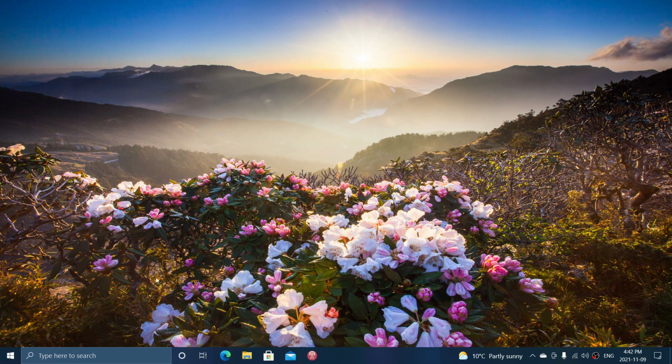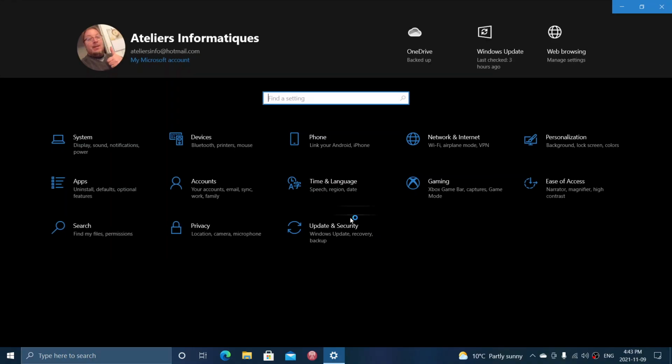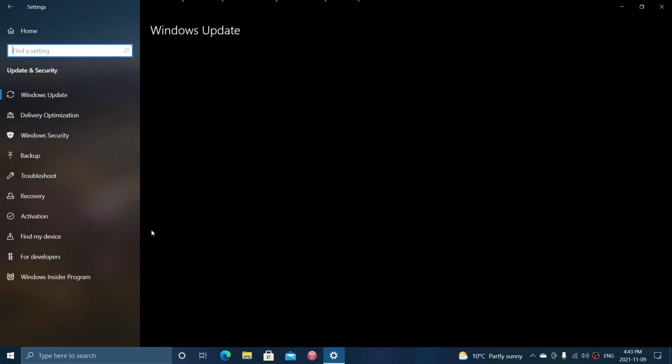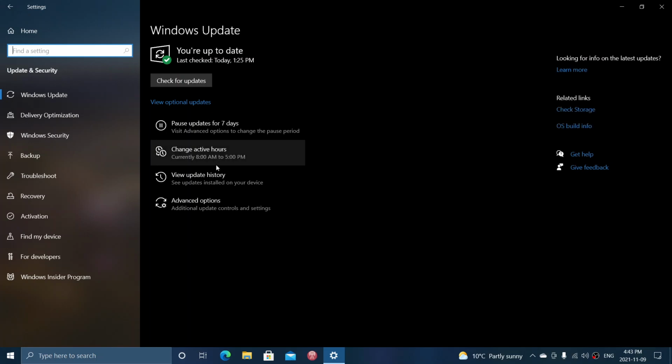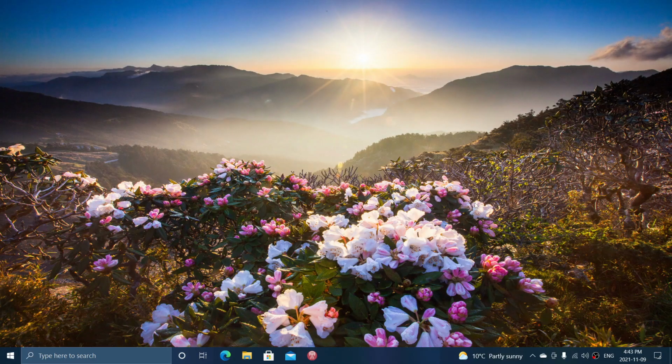If you are wondering if you have installed it, look at the Windows version, like I just was showing you. You can also go and check out your Windows Update in Update & Security, and check the update history in Windows. In the update history here, you'll see the cumulative update for Windows 10 that is installed today, the 9th of November 2021. So these are mandatory and very important to install if you want to stay safe on Windows.